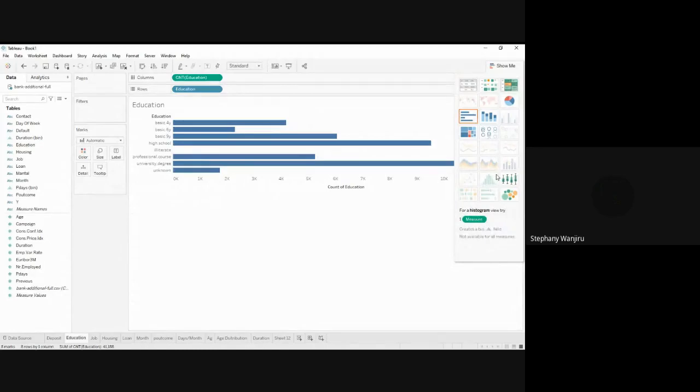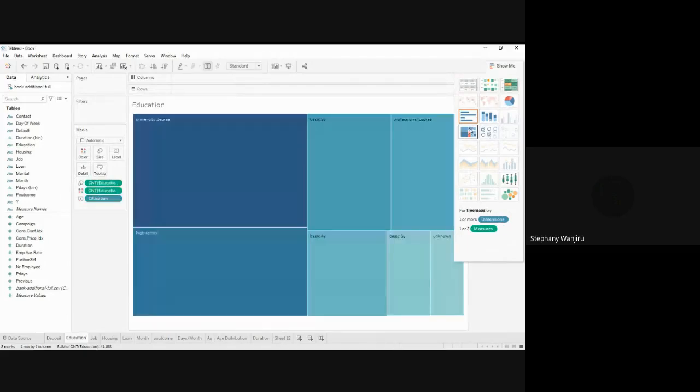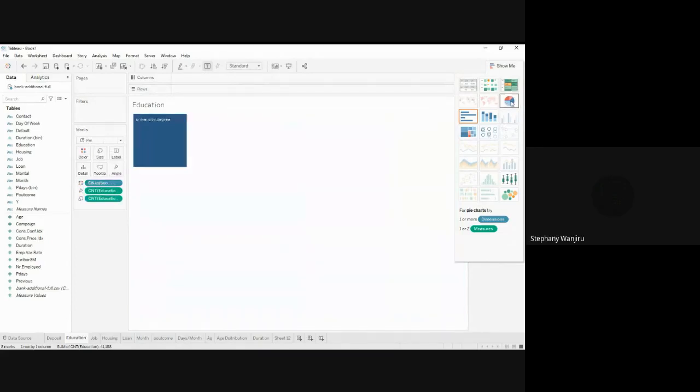So you can decide which one you want to use. Do I want to use a box plot? Do I want to use a stacked bar, depending on what you want? Do I want to use a tree map? I want to use a pie chart. So it's just basically that. Just click one, like job.